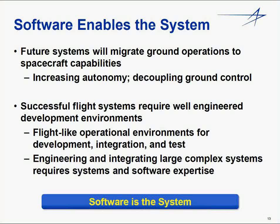Our systems will continue the migration of ground operation tasks to spacecraft capabilities, to the point where we can say, mission, spacecraft go. It's clear that tomorrow's large complex systems will be larger than today's large complex systems, and today's systems absolutely depend on software. Our future will have more autonomy and will be further decoupled from ground control. To be successful, things require well engineered development environments to help us make those systems. And our future enterprise must embrace software as a critical component of success.